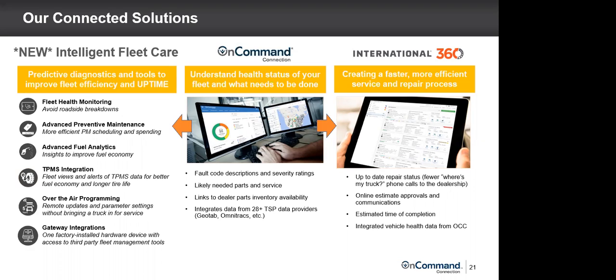Advanced preventive maintenance. Instead of simply relying on a graph that says I do my oil change at this many hours or this many miles, we're going to publish reporting to you, looking at how that truck's actually used, looking at its fuel efficiency, idle time, other factors that mean you may get to go longer between oil changes, or you might want to tighten it up. We don't want you to over maintain or under maintain.